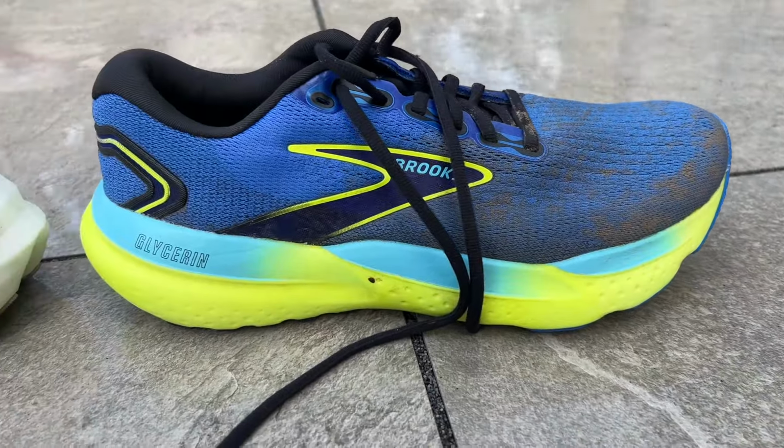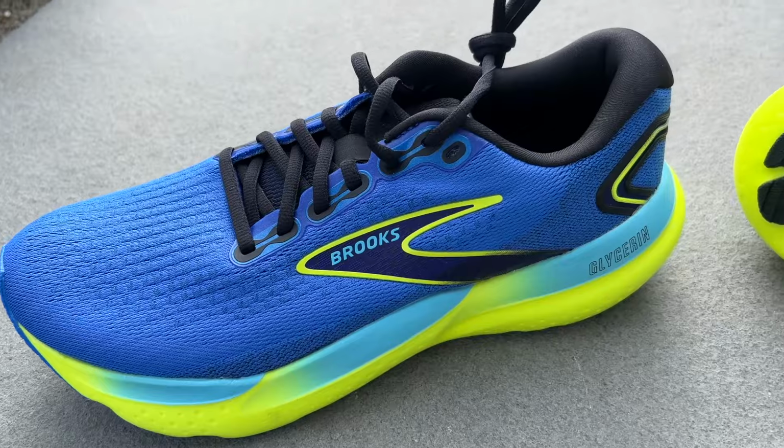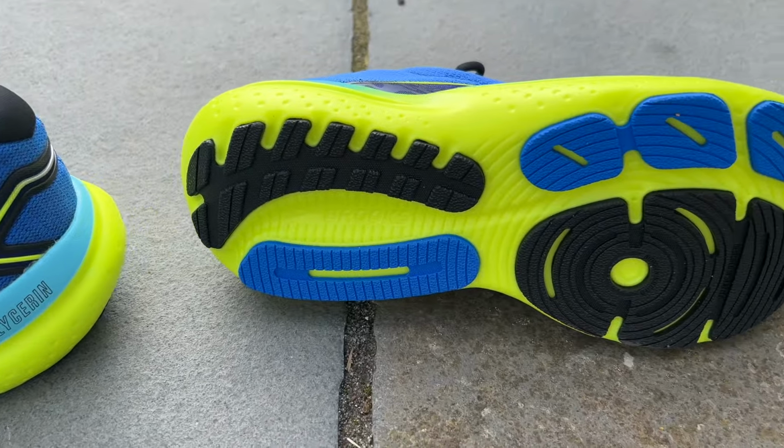You also have to pay a bit more to get that feeling, and I would say that the Glycerin 21 is still a very good shoe that would work very well for all the runs I would be doing in the Glycerin Max. So if you are seeing it in a sale in particular at a lower price, I wouldn't hesitate to get the Glycerin 21, but that higher drop is not something that everyone is always looking for these days. But even though it is a high drop shoe, I do feel it has quite a smooth ride. It's just not as smooth as the really rockered and lower drop Glycerin Max.